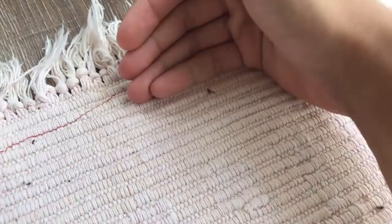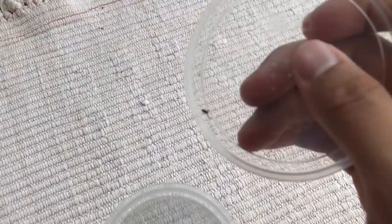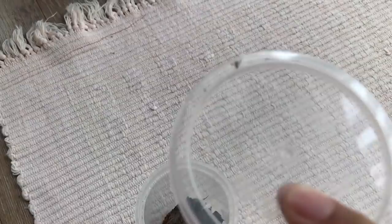Now, let me try to get this guy back onto the cover. Okay, there he is. So let's see how he sticks onto this. I'm gonna turn it upside down. And look at that, he doesn't fall off.